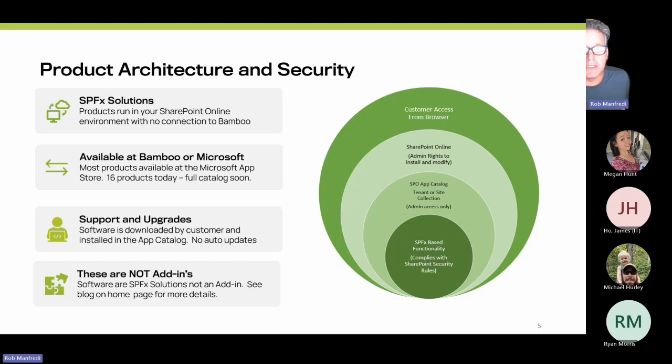So let's talk a little bit about our products first. They are what we call SPFx solutions for SharePoint Online, meaning they use the SharePoint Framework. It is a piece of software that is installed into your tenant through the app catalog, just like any other web part. The configuration and deployment of that to specific modern pages is controlled by the SharePoint admins, and then your end users access that piece of software through their browser. So it's not a SaaS service. It's not a subscription. It's nothing that you need to give any sort of access to Bamboo to run.